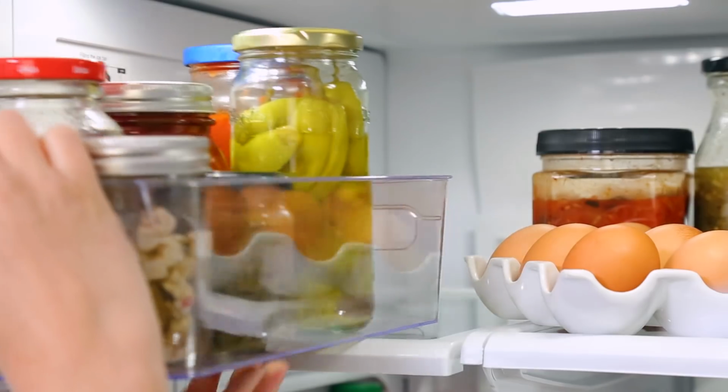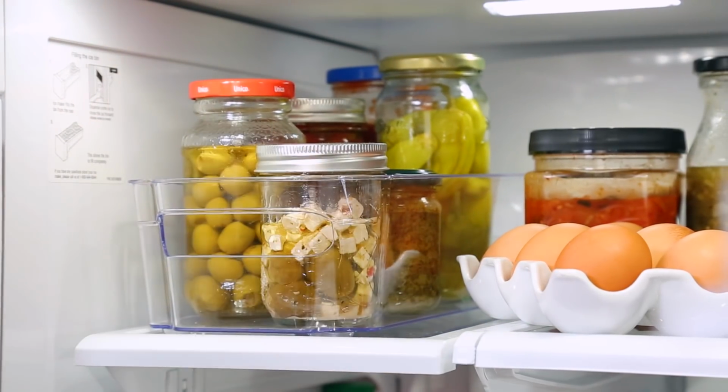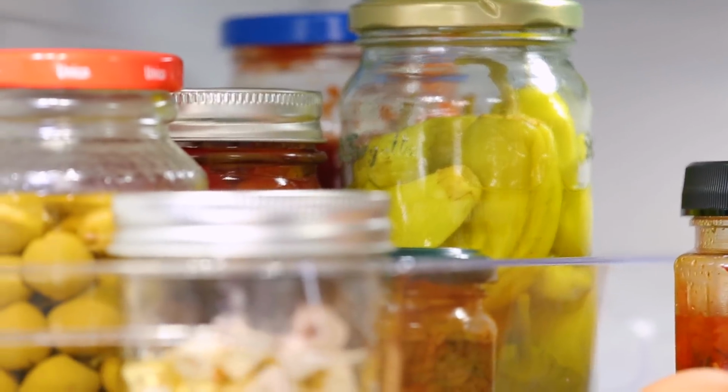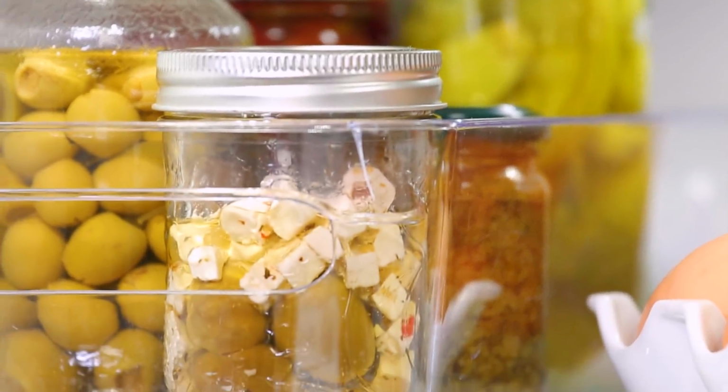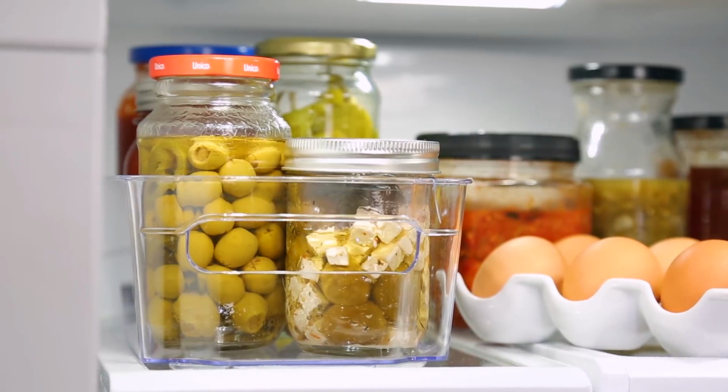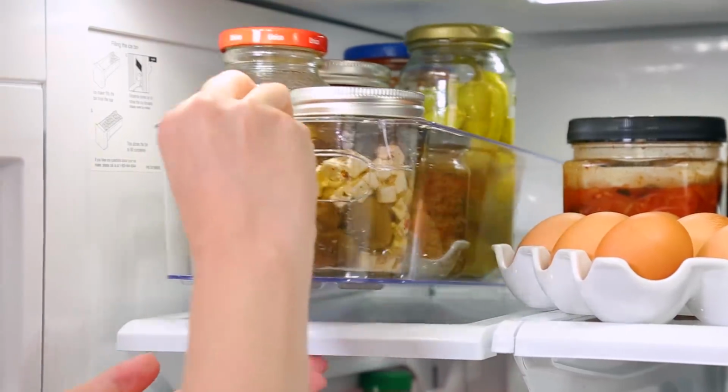Another great way to aid in accessibility is to use these clear plastic bins. I got these from the dollar store and basically they help me get access to things that are in the very back of the refrigerator. So for example, I have all of these awesome Mediterranean ingredients like sauces and olives and things like that. But to make sure I can get all the way to the back, I just basically pull out the bin and everything is super handy.